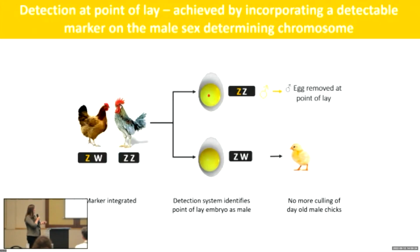What that means is that if we have a male that has 2 unmarked Z chromosomes, and we breed him to a female that has a marked Z and an unmarked W, this is what their progeny will look like. The male is always contributing a Z, so he's contributing unmarked Zs. If the female is going to have a male offspring, she contributes her marked Z, and that allows us to sort those males out, whereas if she is going to have a female offspring, she's going to contribute her unmarked W.